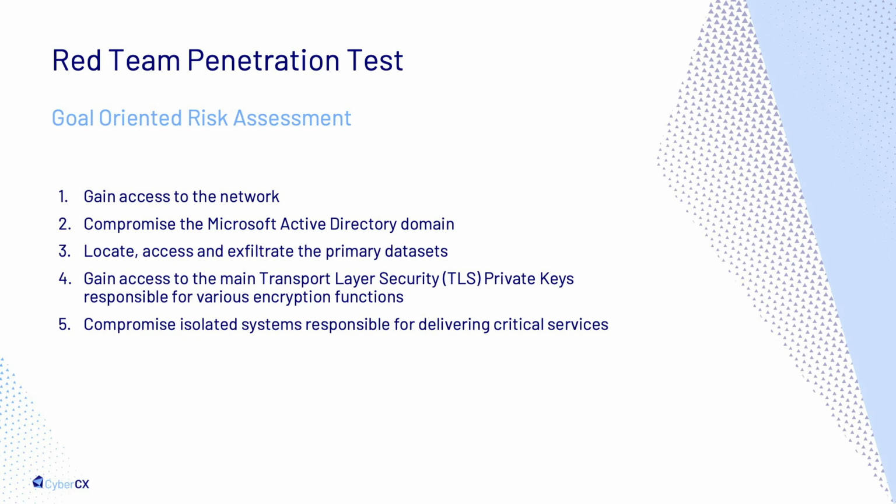In this case, our client appointed us to achieve a number of particular goals within the assessment. Number one, to gain access to their network, then compromise their Microsoft Active Directory domain, then locate, access, and exfiltrate the primary data assets, gain access to their TLS private keys, and ultimately compromise the isolated system which was responsible for delivering critical services. And this was deep within their network and not publicly accessible at all.